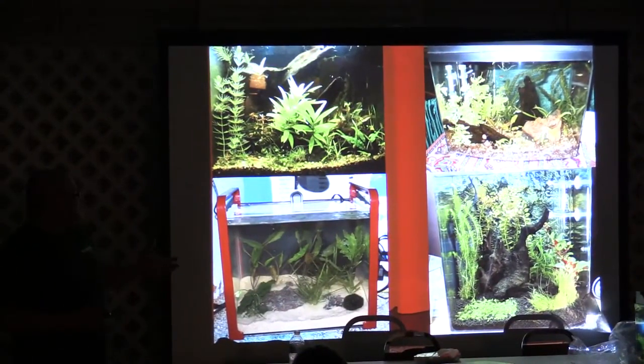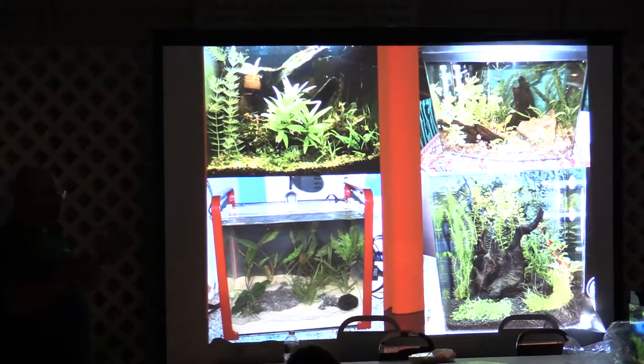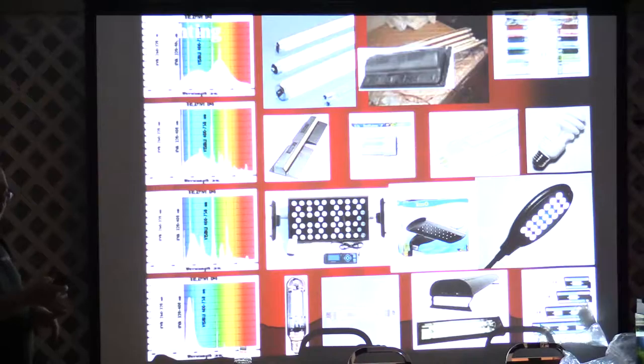For the most part in freshwater, what we're doing in nano tanks is planted tanks. You know, certainly people are doing them with no live plants as well. We need to make sure that we've got light that's going to grow our plants.